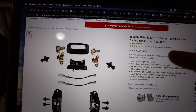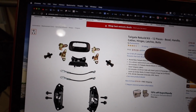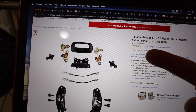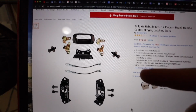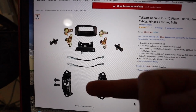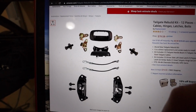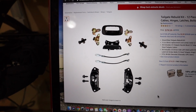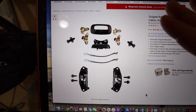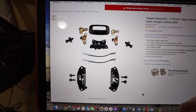Right, and I was just doing some searching online, and what we found here, literally Amazon, 79 bucks. So a new tailgate was like 230, but for 79 bucks we can have the 12-piece rebuild kit with both latches, new inner handle, cables, and all that stuff. We can have that for 79 bucks, no problem. So we're also saving money ordering this, not buying a whole new tailgate.